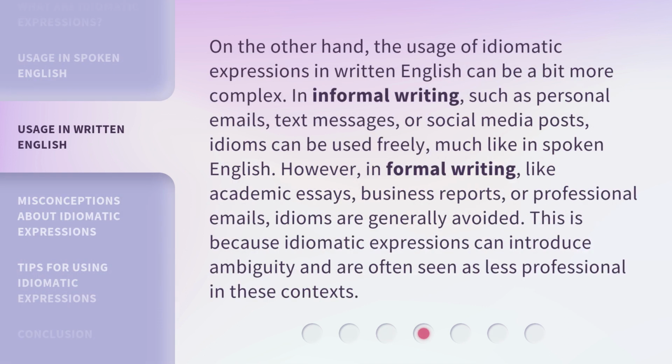On the other hand, the usage of idiomatic expressions in written English can be a bit more complex. In informal writing, such as personal emails, text messages, or social media posts, idioms can be used freely, much like in spoken English. However, in formal writing, like academic essays, business reports, or professional emails, idioms are generally avoided. This is because idiomatic expressions can introduce ambiguity and are often seen as less professional in these contexts.